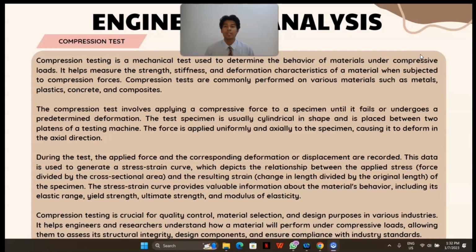I want to continue our slide about engineering analysis. In this topic, we use a compression test for our project. Compression testing is a mechanical test used to determine the behavior of materials under compressive loads. It helps measure the strength, stiffness, and deformation characteristics of a material when subjected to compression force. Compression tests are commonly performed on various materials such as metals, plastic, concrete, and composites.